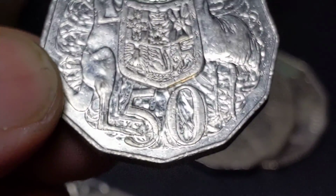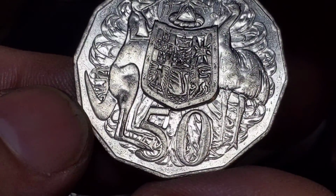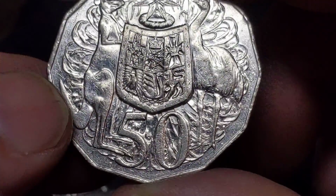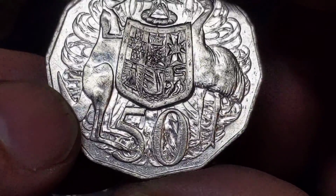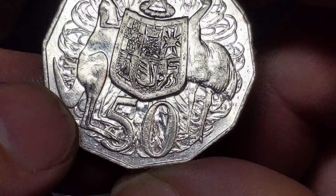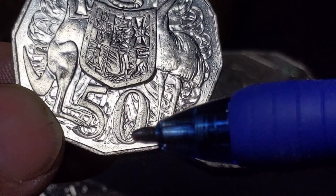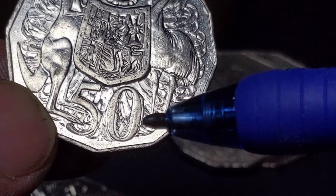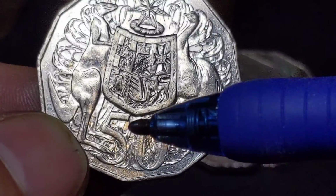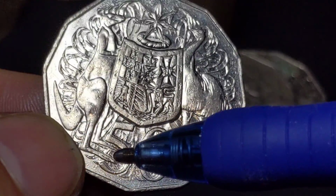Zoom in a bit closer on this one, just have a look at the bottom of the foot there. Certainly something going on there. The bottom of the left foot looks like a fairly... Yeah, certainly. I'll have a closer look at that one. But you can certainly see some doubling. Sorry about the dog barking like crazy. You can really see... Let's grab a pen. It's almost like bleeding outside of the zero there, and on the outside here, it's not bleeding, but you know what I mean. There's additional metal, certainly around that 5 there, and the bottom of the foot of the kangaroo.